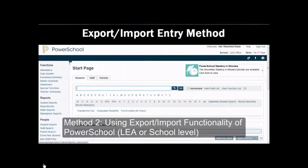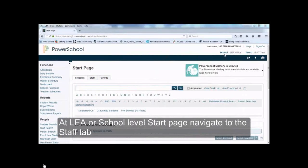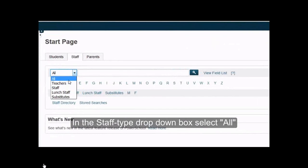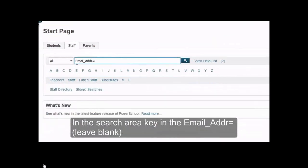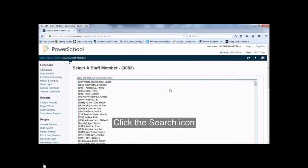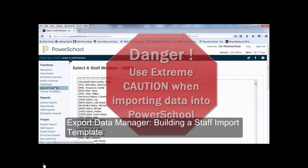Method 2, using export-import functionality of PowerSchool at the LEA or school level. At the LEA or school level start page, navigate to the Staff tab. In the Staff Type drop-down box, select All. In the search area, type email_ADDR equals blank and click the search icon. The Select a Staff screen appears with all staff members missing email addresses.